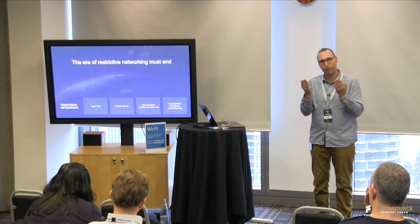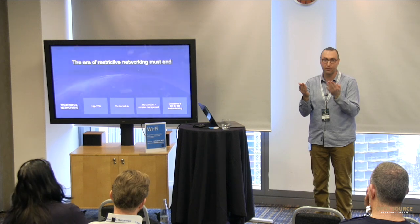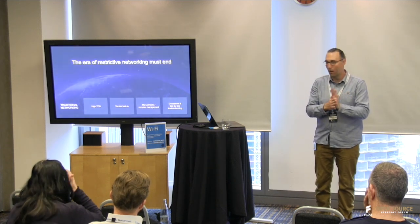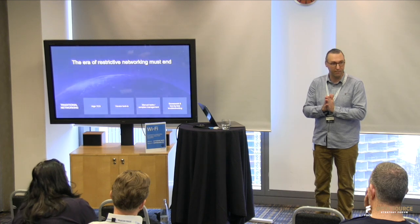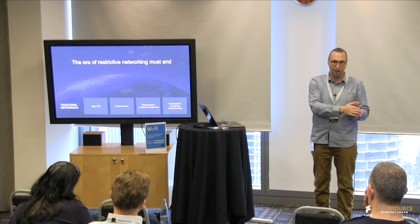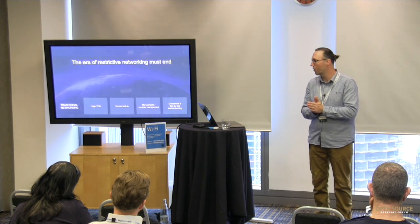However, when it comes to network infrastructure, you're still buying both pieces, the hardware and the software, from the same company. You go to a Cisco, Juniper, Arista, Huawei, and they'll sell you both parts of that. So you're locked into a hardware choice and a software choice to go along with it.